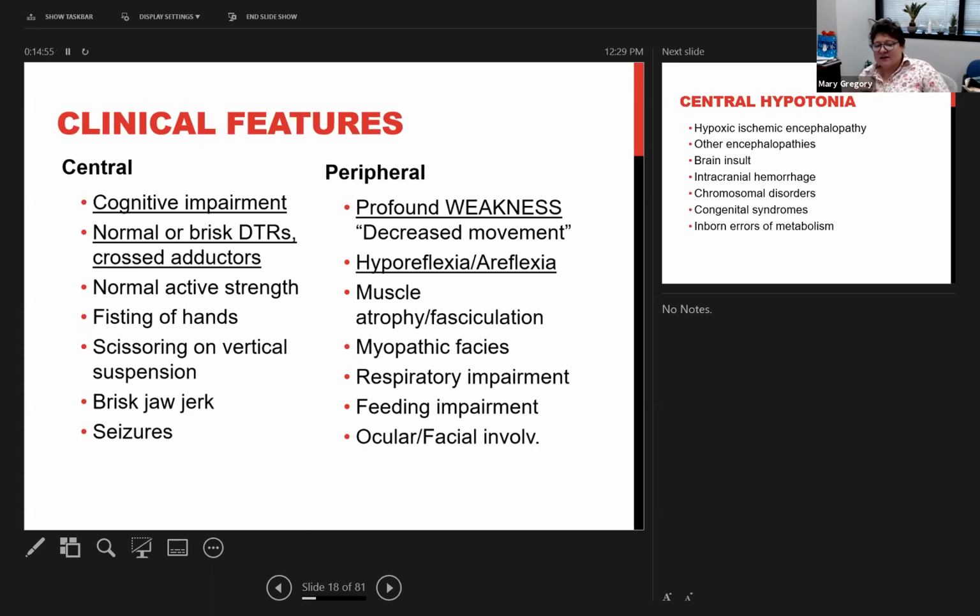Central causes are also more likely to be found whenever the child has either normal or brisk tendon reflexes. If you're seeing hyporeflexia or areflexia, it's more likely to be peripheral or to be an acute central injury, because right after, say, a stroke, you're going to have hyporeflexia. Over time, it's going to become hyperreflexic, and over time as well, you can switch from a hypotonic picture to more of a hypertonia, but the reflexes may become more exaggerated earlier. So with a central hypotonia, you're more likely to see normal strength.